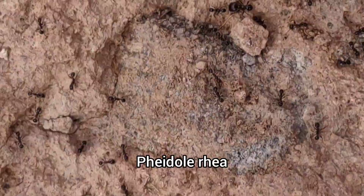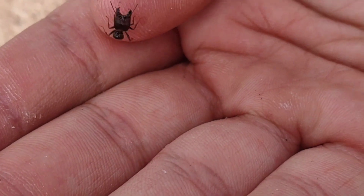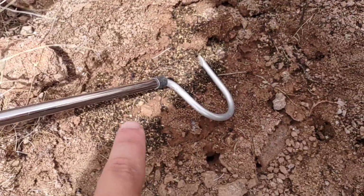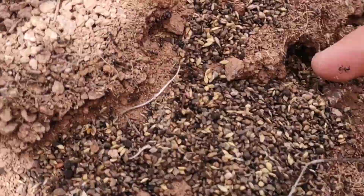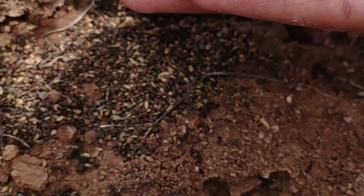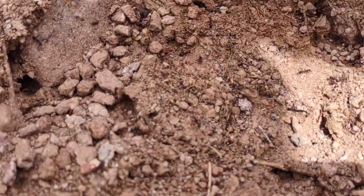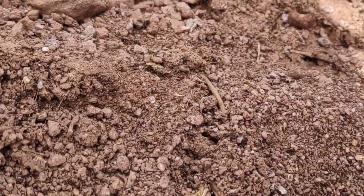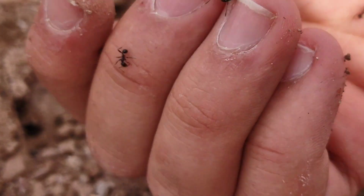So, back-to-back trimorphics. Pheidole rhea. I flipped the other Pheidole, now I flip Pheidole rhea. Look at them. Look at this massive seed cache that they have. All this stuff is seeds. Another big major. Don't think there's any super majors out. There's one right over here. Oh, found one. There's one right in there, where Mason's digging. Oh yeah, look at that super major.